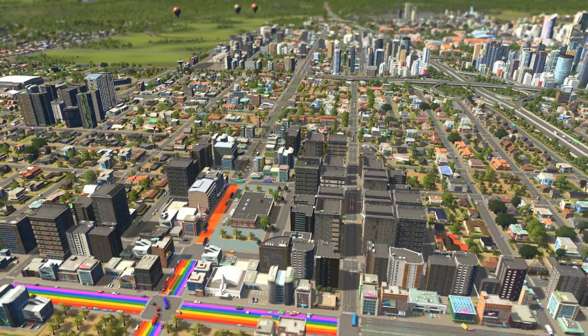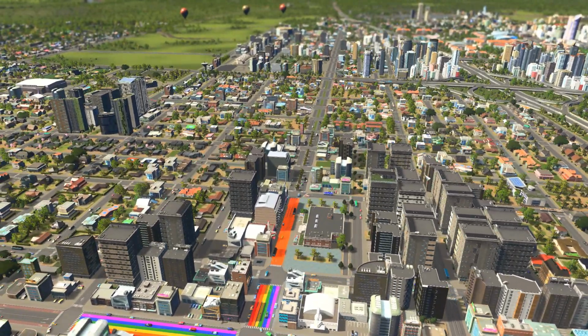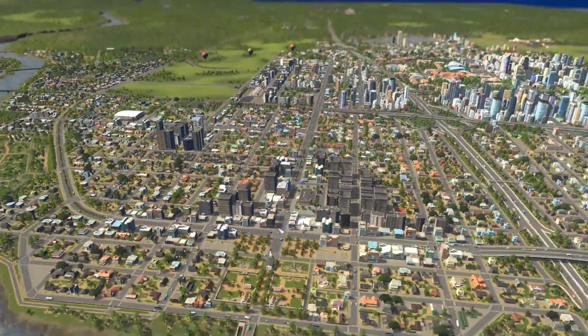I'm waiting for some of these to level up so that we can get a bit of differentiation between these two, but running right along this tram corridor is a great idea for some transit-oriented development. Plus, just this area needed height in general. There's a subway station right here as well.